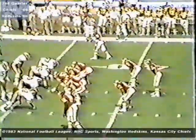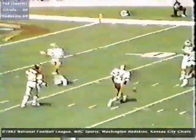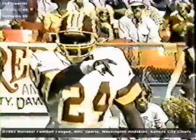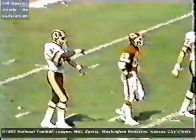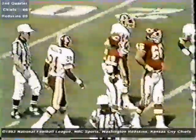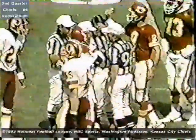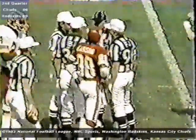Second and 20. Throws deep. It is almost intercepted. Flag goes down. It could be on the offense, as there was some pushing and shoving. Anthony Washington almost had the interception. Could be offensive pass interference on Carlos Carson. He got caught in double coverage and was trying to get rid of one of them. There was another flag on the far side of the field. 2 flags down.